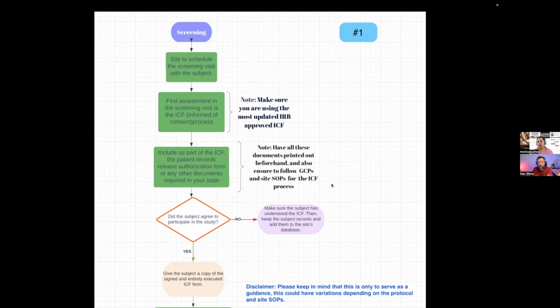Sometimes we even email it to them because we use eSource. We scan our ICF into the eSource platform because we haven't switched to e-consent yet, and then it's easy to email it to the patient too. Most of the time, the patient wants it emailed to them, so we email it. Either way, make sure you read the SOPs because probably it says there whether you're going to give the patient the signed one or just the template.